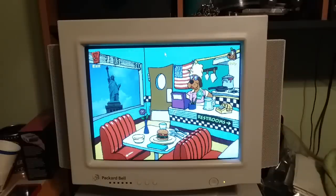Table. Yeah, as you can see, Gus is a cross-dresser. But I'm not going to hold it against him. Just do what you want to do.